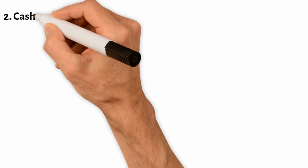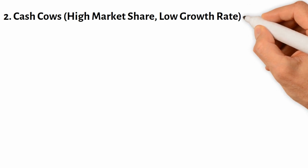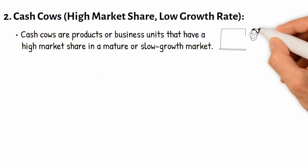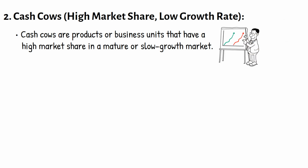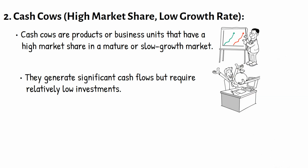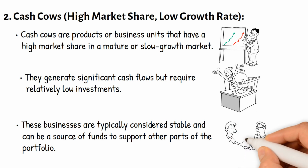Cash cows: high market share, low growth rate. Cash cows are products or business units that have a high market share in a mature or slow growth market. They generate significant cash flows but require relatively low investments. These businesses are typically considered stable and can be a source of funds to support other parts of the portfolio.